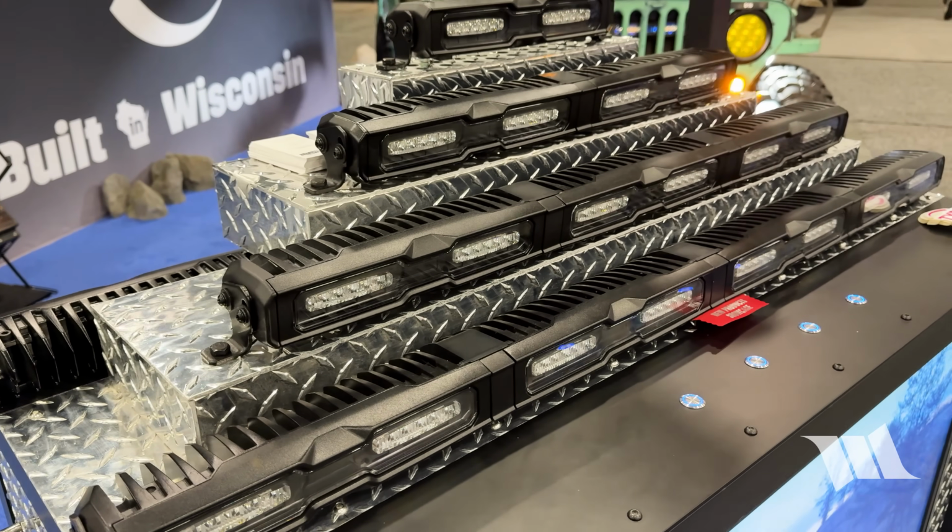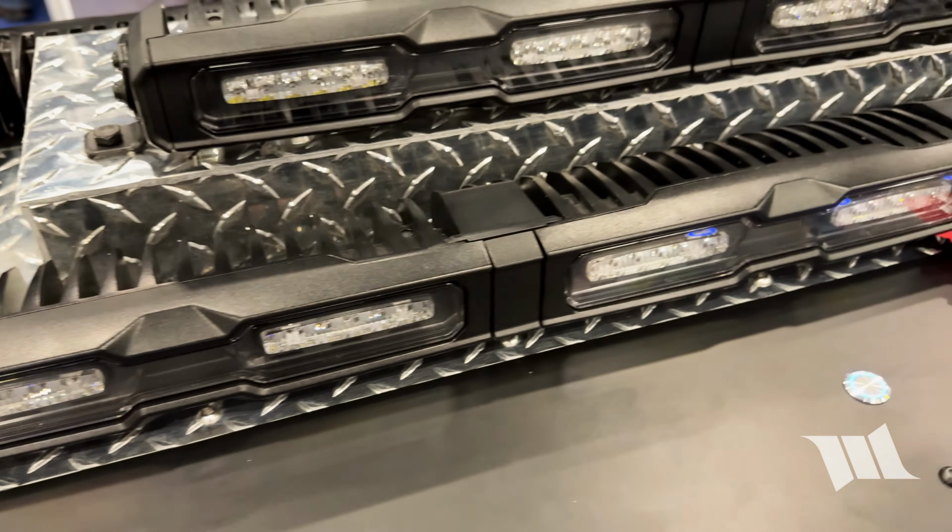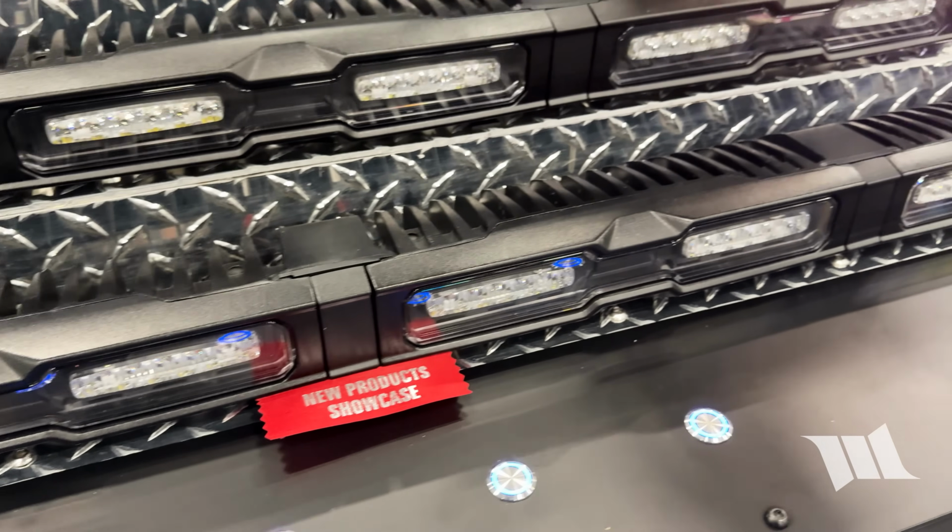We actually got into this market because we're an OE supplier for Mopar and Jeep. So they gave us kind of the door into this market, if you would say, and we saw the need for really high performance, quality, well-built American lighting. So that's where we are today. So this is our 9th year at SEMA, and we love it.